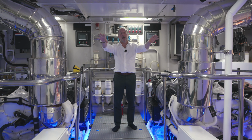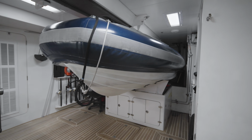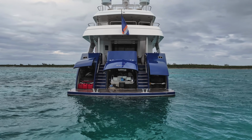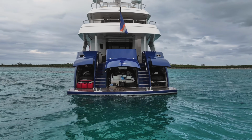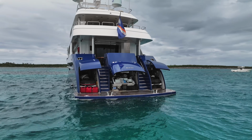After here, you have a great area for a 16-foot tender and quite an unusual layout because you have 3 tender bays effectively. The 2 lateral ones for wave runners and the central one for that big tender.